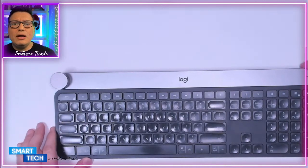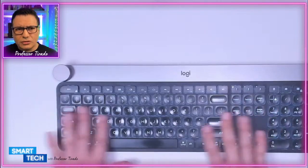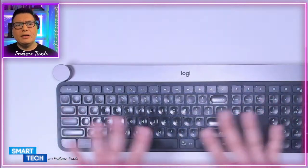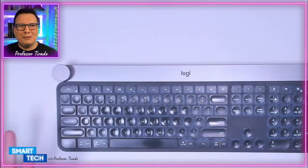So if you're on the market for a new keyboard, this again, the backlight also, as you can see, illuminates. If there's more light, it dims, and if there's less light, it gets brighter. So you can easily work with this in case you were going to be spending long hours or so forth.